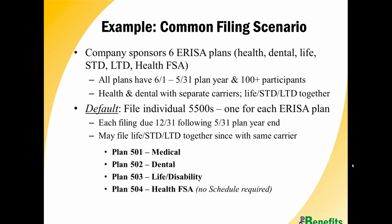So again, this is the default example of no wrap document, how the plans would be filed. There would be 4 5500s required for these 6 ERISA plans.